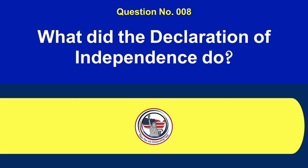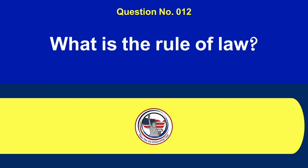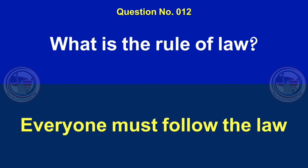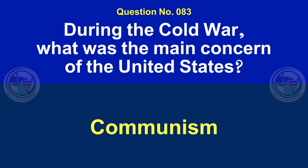What did the Declaration of Independence do? Announced our independence from Great Britain. What is the rule of law? Everyone must follow the law. During the Cold War, what was the main concern of the United States? Communism.